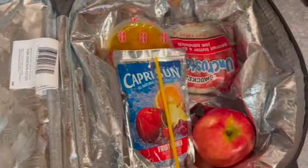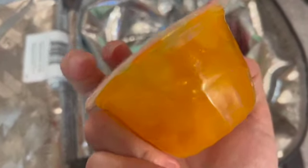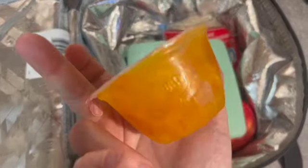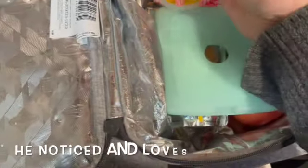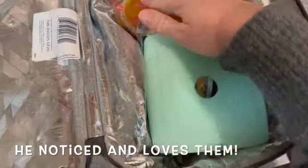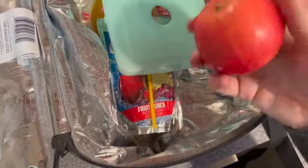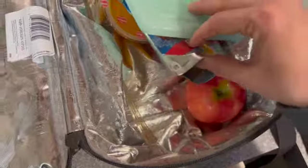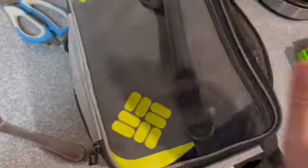Brody just needs lunch, so he's got an Uncrustable. I got him that fruit boba thing that I hauled. I want to see if you guys can see the bobas in here. See? Isn't that fun? Little balls of juiciness. I'm going to see if he notices. I will keep you guys posted if he says anything about that. But a Capri Sun and an apple. He likes to have just an apple or orange or something in there, like a simple fruit to eat.